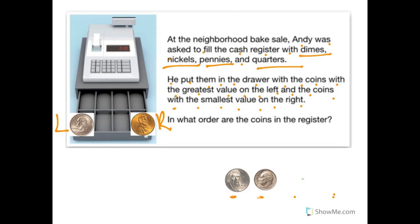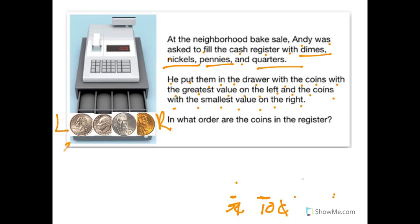Now it's between the nickel and the dime. Don't confuse yourself with size. A nickel is worth 5 cents, and a dime is worth 10 cents. So the dime, even though it's smaller, is going to go next to the quarter, and the nickel is going to go next to the penny. So we've got 25 cents, 10 cents, 5 cents, and 1 cent. And notice how I'm putting that cent sign after it.